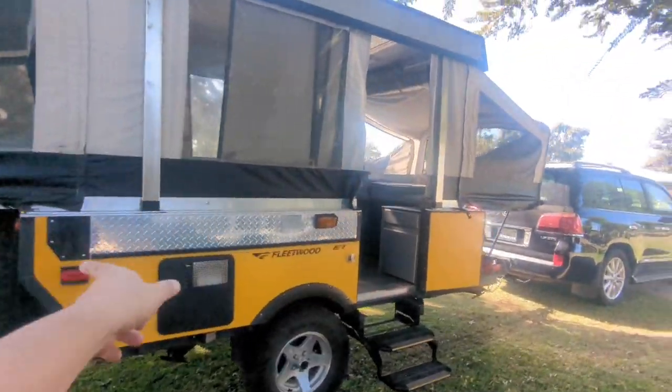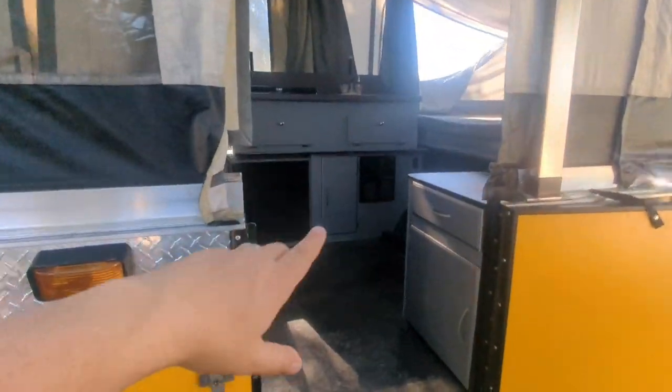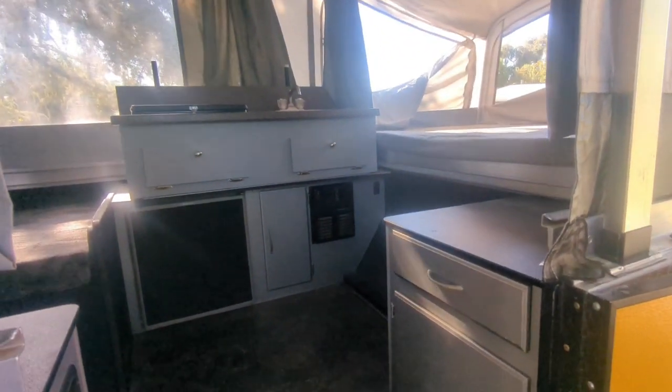They do make these with a couple different variations. One, you can get them with a bathroom. So this would be the pooper. And you have a little curtain here. I didn't want to mess with it because it's a cassette and you have to pull it out. We just bring a portable toilet if we need to.